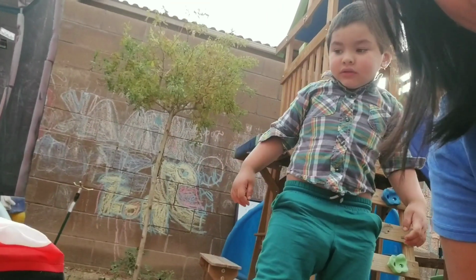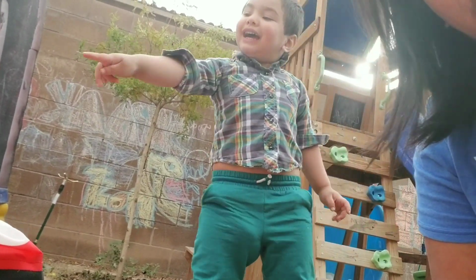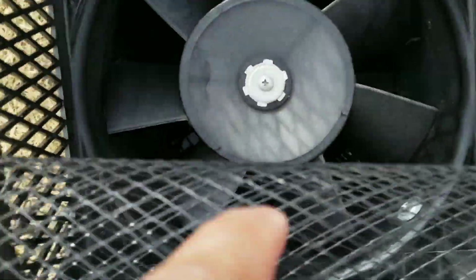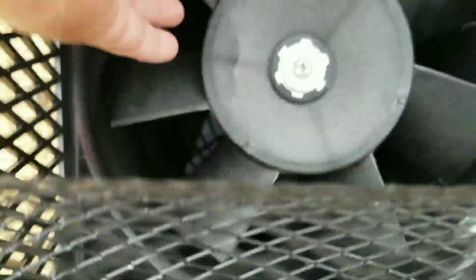Bigger dancer. What's the name? Look our way. Go away. Go away. It's stuck. Look. It got stuck in there.